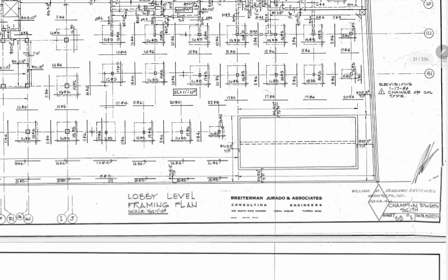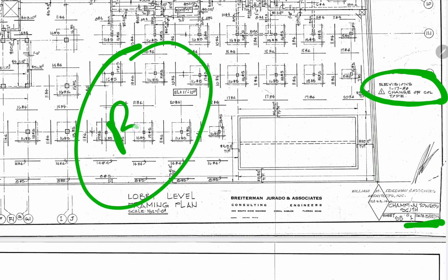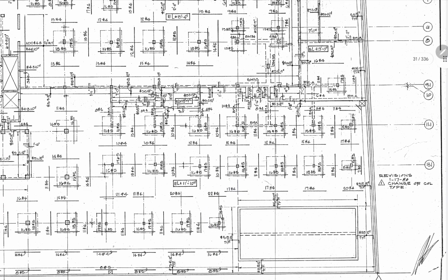That one is August 22nd of 1979 drawings, and it's submitted as saying change of column type. Again, BMA's removed. It's not just change of column type. Extension of the kitchen area. Also, the reinforcement over here changes by a couple of pieces.